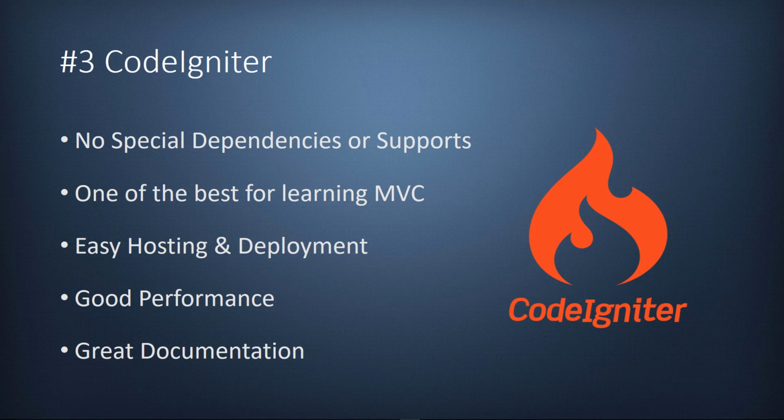All right, so number 3, we have CodeIgniter, which is also a pretty mature framework. This was actually the first PHP framework that I learned, and this is how I learned about MVC, about the Model View Controller design pattern. Now, strict MVC isn't required with CodeIgniter. You do need to use controllers, but models and views are actually optional.